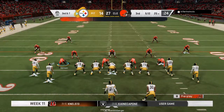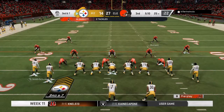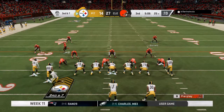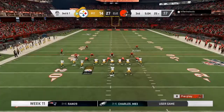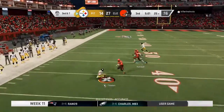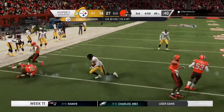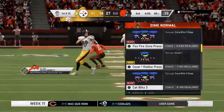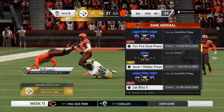This offense in desperate need of a conversion as they come up on third down. They're going to need some therapy after this. Mike, 53. From the gun, it's Roethlisberger. Open man is Thielen. It's complete. That'll put him at 96 yards receiving now for the game, and he's got a first down as well.